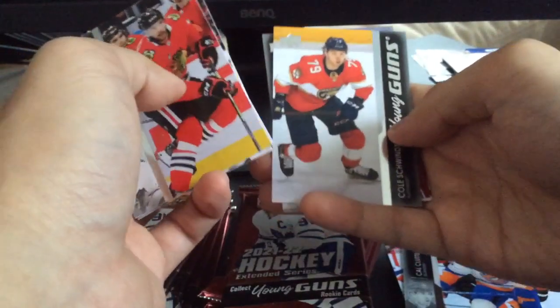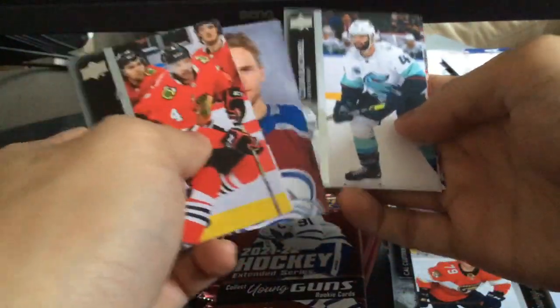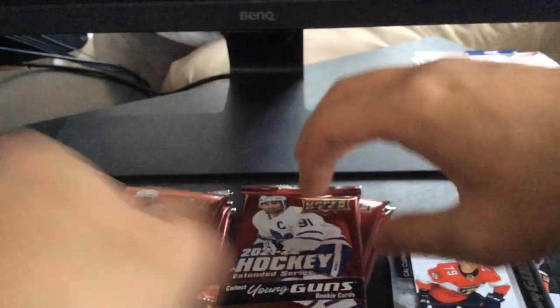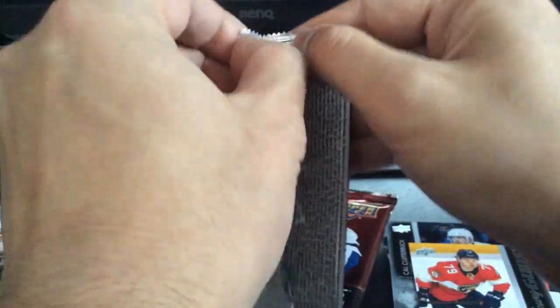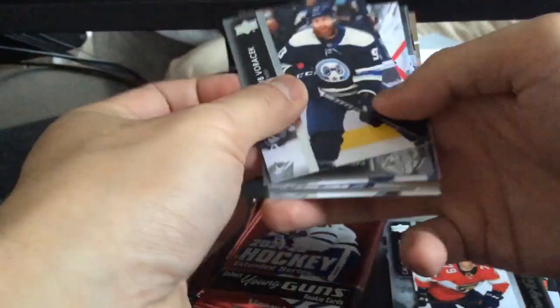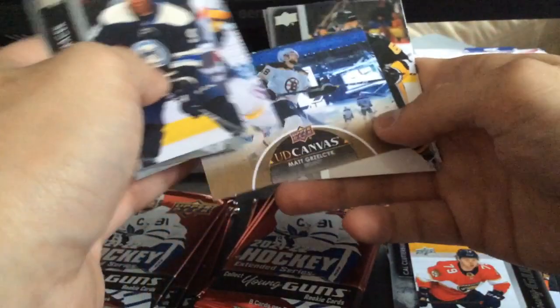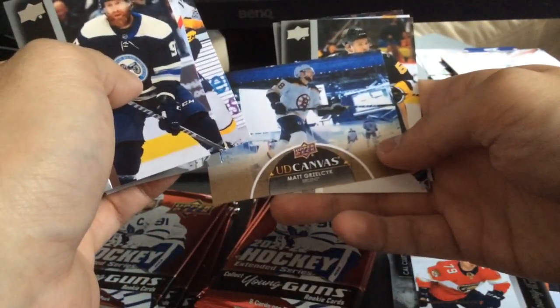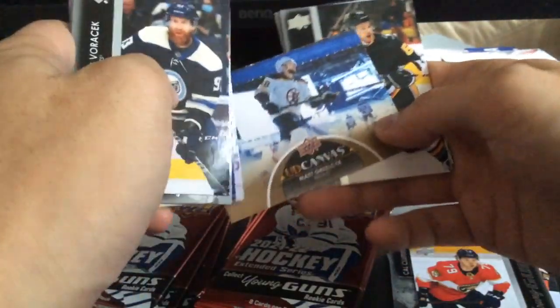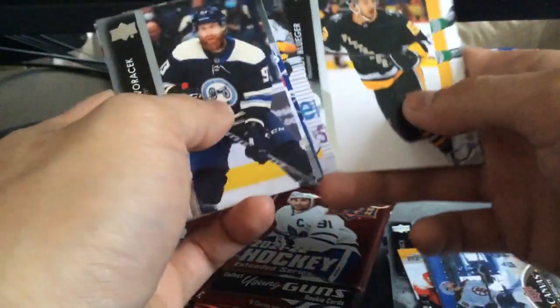Cole Schwint, Young Guns. Looks like we got a canvas of Matt Grzelcyk. I didn't want to say it wrong because I've seen spelling of the name with a Z in it, so I don't know.